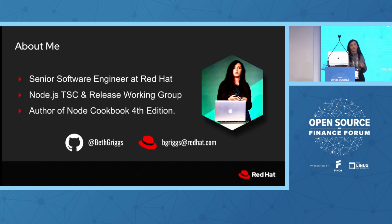I am a senior software engineer at Red Hat, and I spend a lot of my time contributing to the upstream Node.js project. The rest of my time, I get to work with all of the product teams at Red Hat and IBM using Node. I am on the Node.js technical steering committee, but mostly active in the Node.js release working group. That means I spend a lot of time helping build releases on the same team as Danielle, who you may have seen her talk earlier.